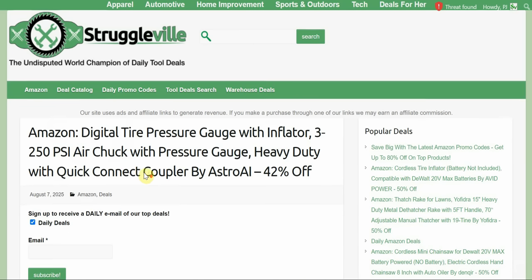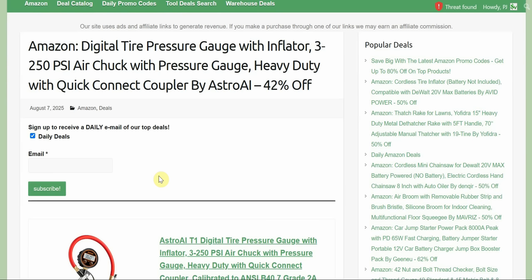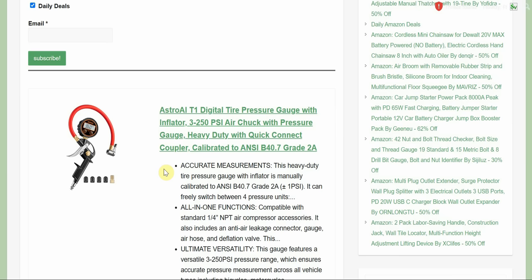Digital tire pressure gauge with inflator. We like inflating things today. 3 to 250 psi air chuck pressure gauge, heavy duty, quick connect by Astro AI, and it is 42% off. So this is going to pair nicely with that Cobalt air compressor that we saw here at the start of the video. Not only can you nail things together, but you can also inflate them.